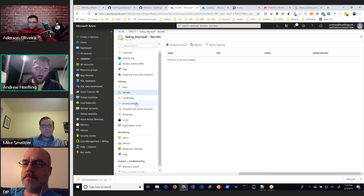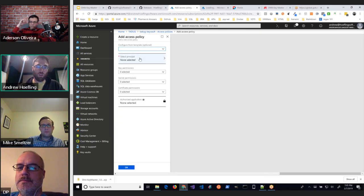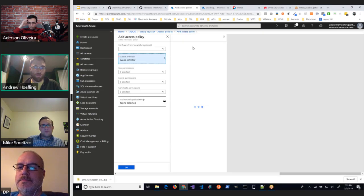But before we get started, I need to update our access policies. I mentioned earlier that the app registration is like a user. It creates almost a virtual user for the application. So we're just going to search for that user and give it access to our key vault.